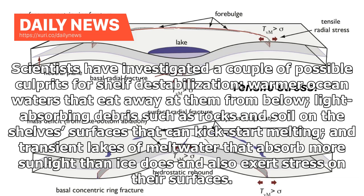Scientists have investigated a couple of possible culprits for shelf destabilization: warmer ocean waters that eat away at them from below, light-absorbing debris such as rocks and soil on the shelf's surfaces that can kickstart melting, and transient lakes of meltwater that absorb more sunlight than ice does and also exert stress on their surfaces.